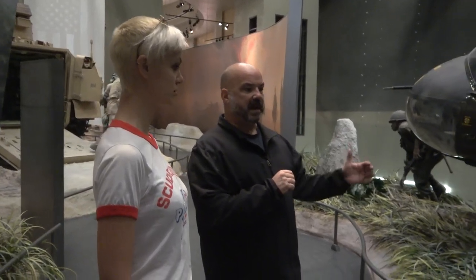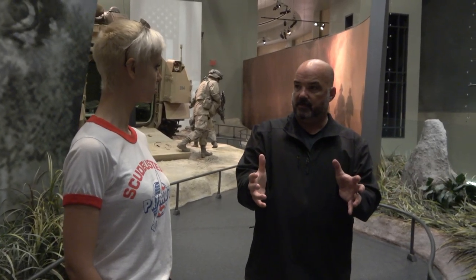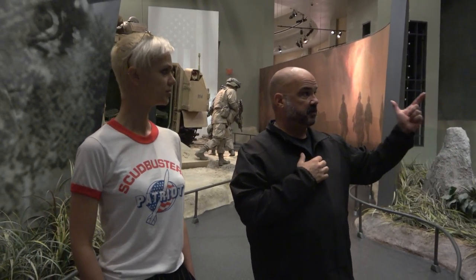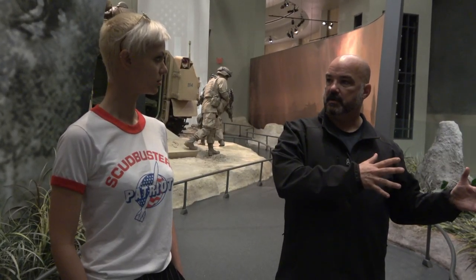So that battle was the first time an entire infantry battalion was moved into combat against an enemy force with the Huey helicopter. So from a technological standpoint, this was a big deal. Huey was the first turbine-powered helicopter to be used in our Army's inventory. And in fact, all the doctrine of how we're going to use the Huey in combat was developed here at Fort Benning in the early 1960s.